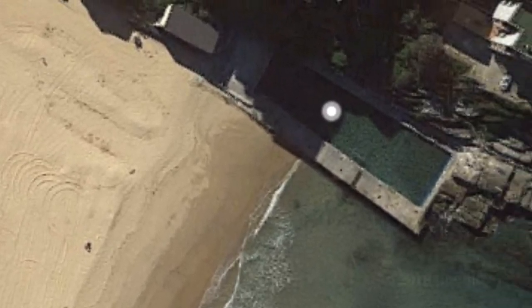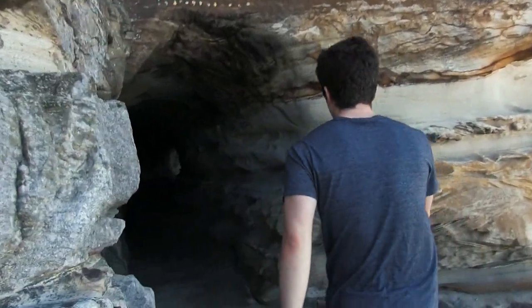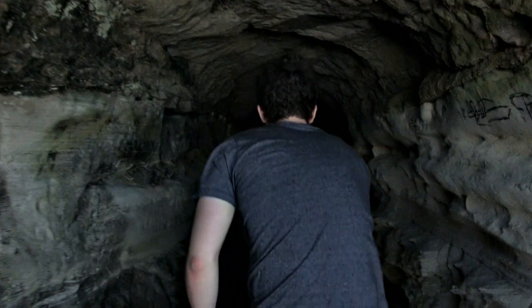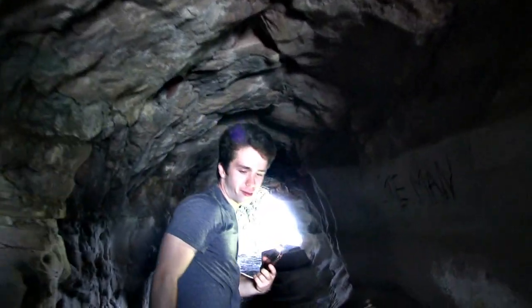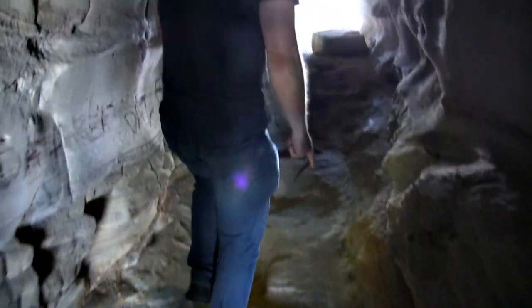Be careful. Now let's have a look. Just got to watch your step here. This tunnel was used for the fishermen to get across to the beach earlier. It is a great location for photos and adventure. Let's go inside and have a look. One thing you do have to watch though, if you look down, it's an uneven surface. So I'd avoid it at night.